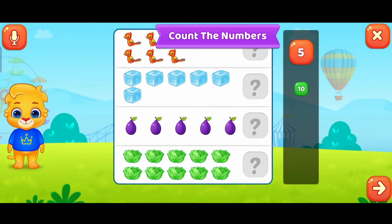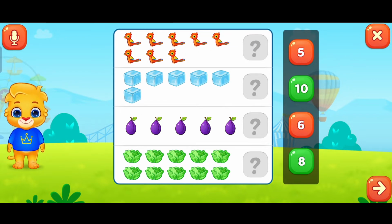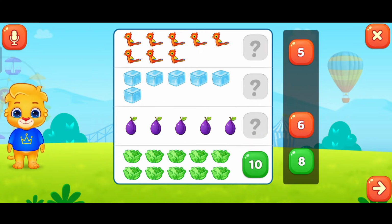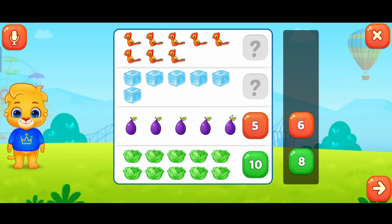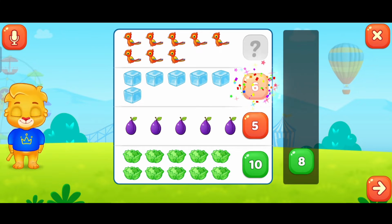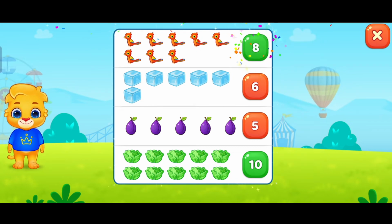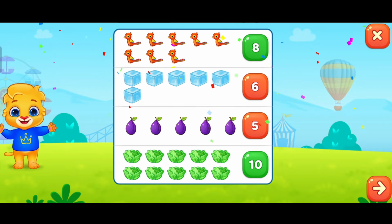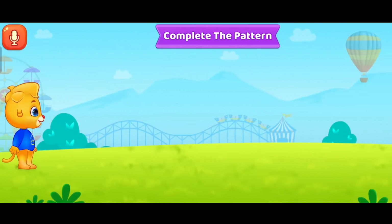Count the numbers. Ten. 5. 6. Well done! 8. 3. Complete the pattern.